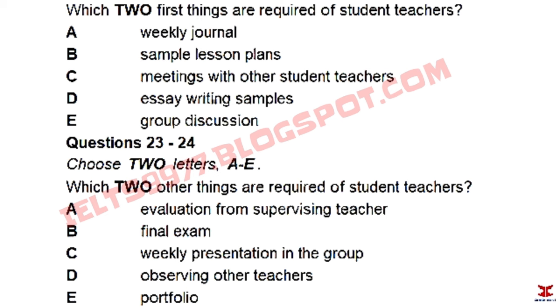That sounds like a lot of work. Will I have to write in it every day? Yes, if you can. You'll give it to me at the end of each week. Another thing I'll want from you is a few sample lesson plans. I'll let you know ahead of time exactly how I want you to do them.